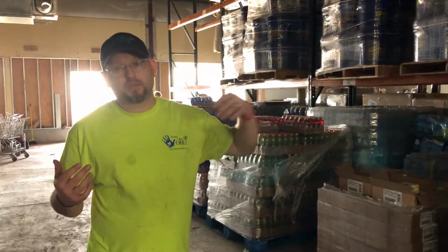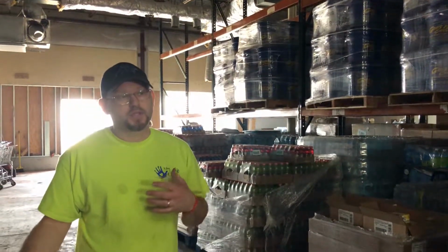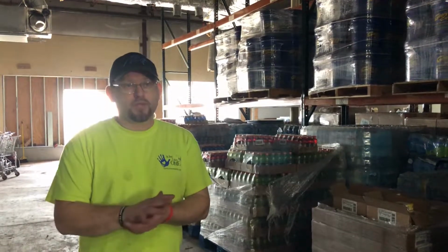So don't limit those items as much, but with some of the cleaning supplies, and definitely the tools like the shovels and rakes and brooms, be cautious in how much you're handing out, because if we give one person a lot of them, then we can't help that next person down the line as well. So whenever you're here, the main thing is not to give product away.